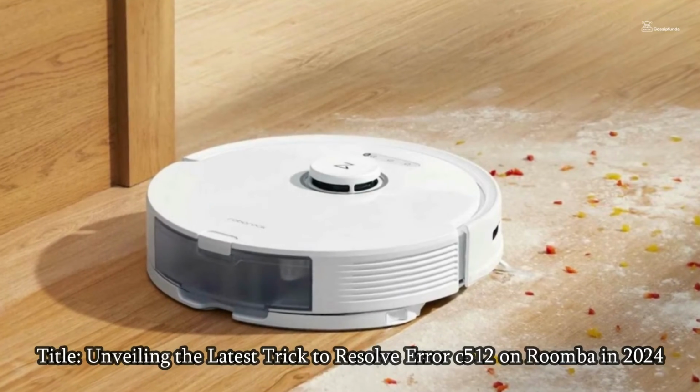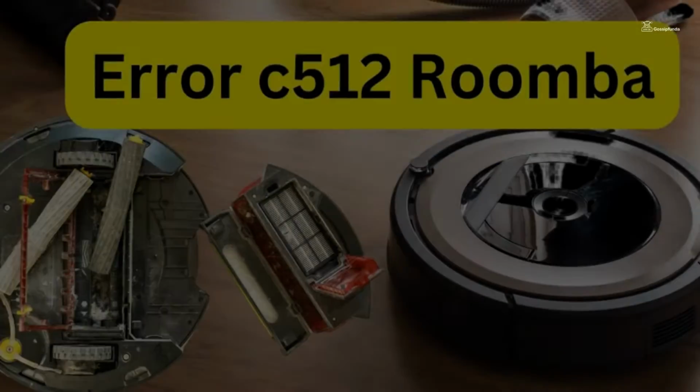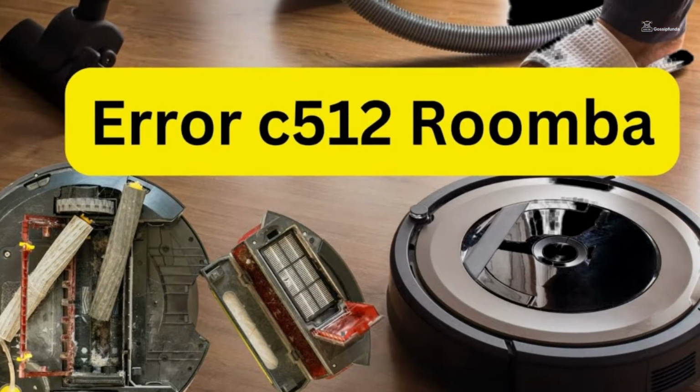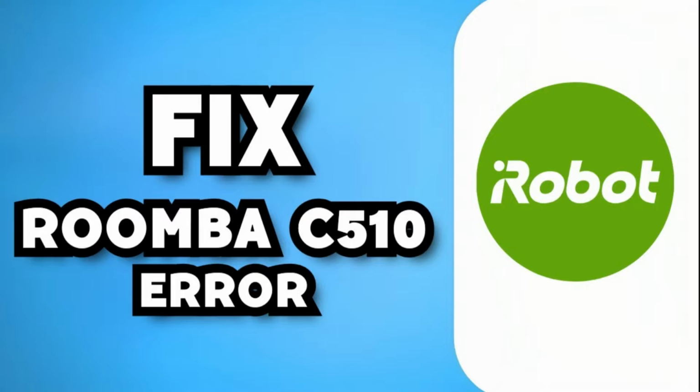Roomba, the household name in automated vacuum cleaning, has been a boon for countless homeowners worldwide. However, even the most advanced technology encounters hiccups, as evident in the infamous C512 error that some users faced. But fear not, for 2024 brings a groundbreaking solution to this vexing issue.